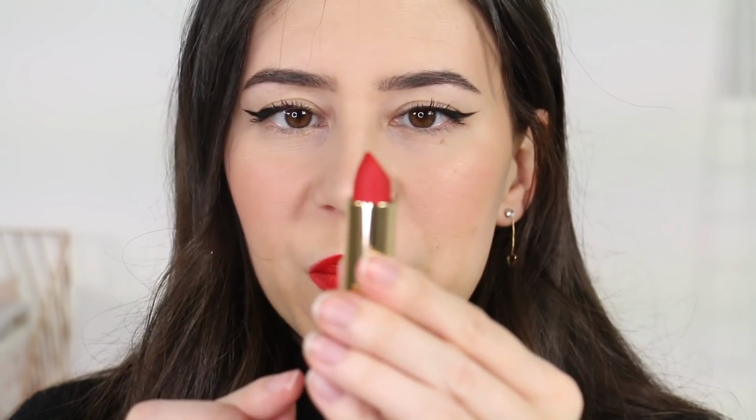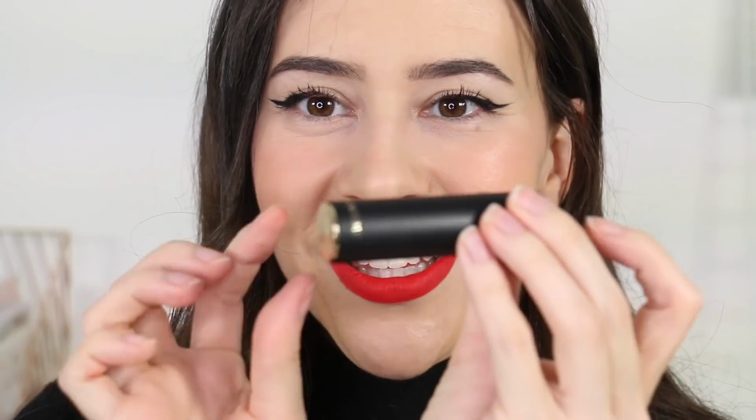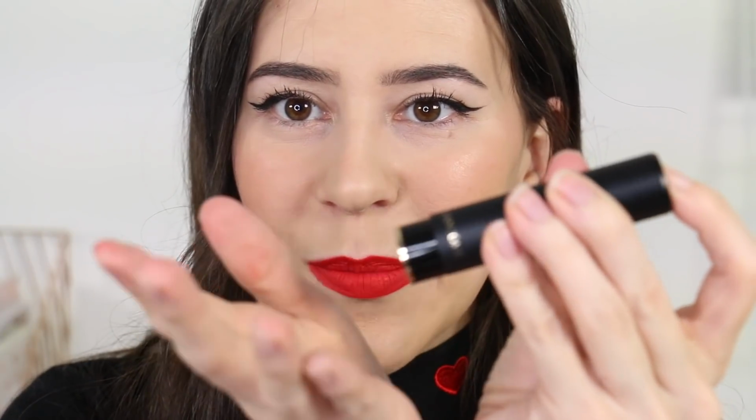The only negative thing I can think of is the shape of the bullet, it's kind of harder if you have thinner lips or a sharp cupid's bow, but it's definitely something you can manage to work with. And by the way, I didn't show the packaging. You have to click the cap, so it won't open accidentally in your purse basically. And now I finally match with my little heart.